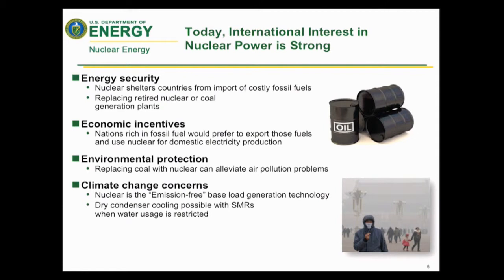And finally, there's the worldwide concern about climate change. And nuclear is the only emission-free base load. The other sources are intermittent. And if we're looking at some of the newer nuclear technology, like small modular reactors, these can actually run without water cooling. They can run with dry condenser cooling, which really then eliminates one of the other things that you have in any kind of thermoelectric cycle, which is significant water usage, because about 2/3 of the heat that you produce has to be rejected to the environment, and that's usually through water.